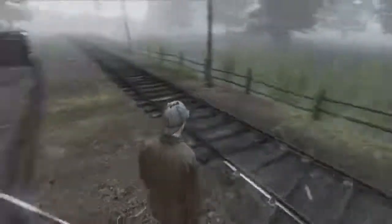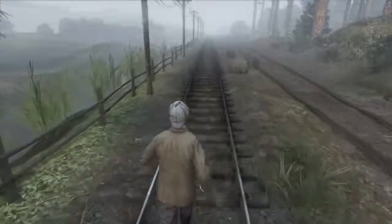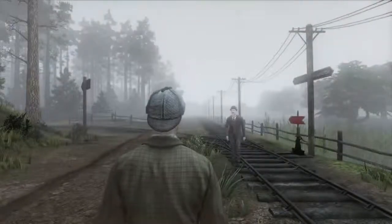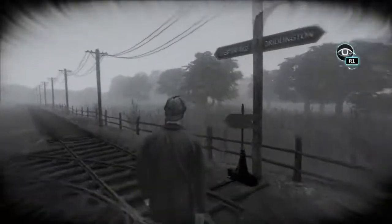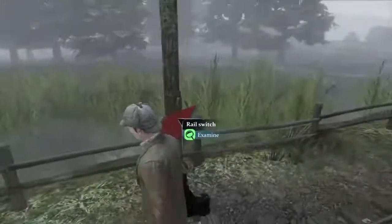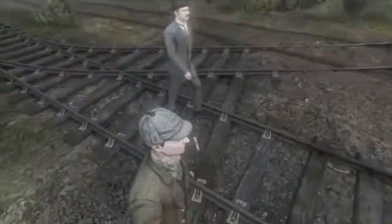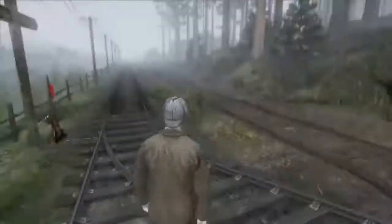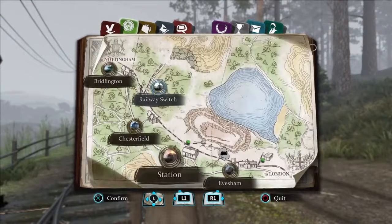It can't be all. Really? That was all there was to see? Really? Well, I can always come back here. Let's go to the next location then.